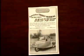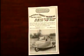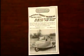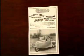An advertisement for the Regal. 50 miles to the gallon, 65 miles per hour. Road tax £5 per annum. Price ex works £362.90.